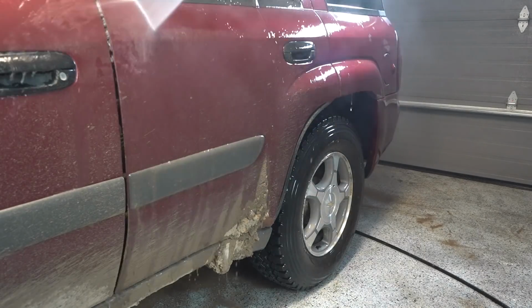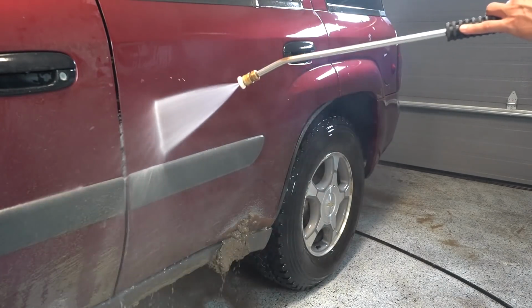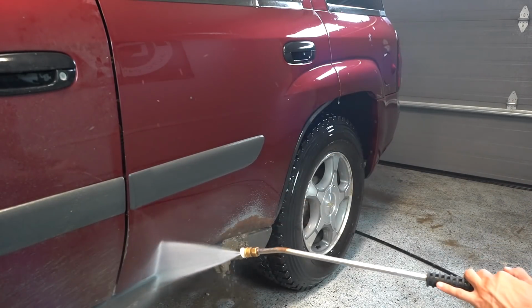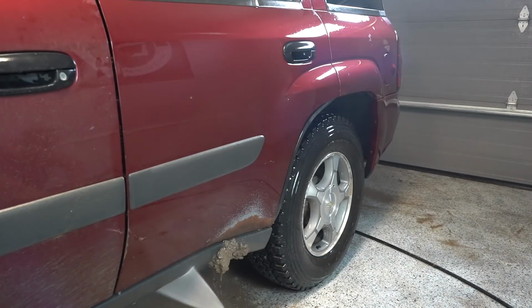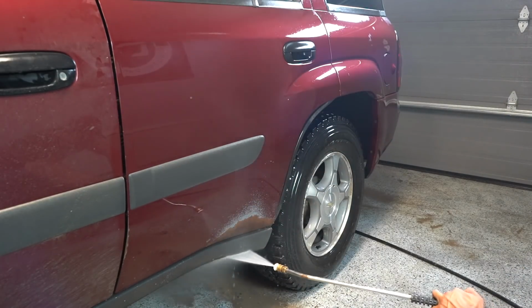Working my way around the Trailblazer, and despite my best efforts over the years, the gravel roads and road salt have really put a beating on this paint, and it seems like each time I detail it, it's looking even worse. So I'm going to be extra careful around all the rock chips, rust spots, and areas where the clear coat is failing, so I don't end up making it any worse.